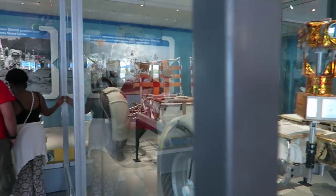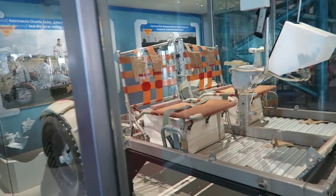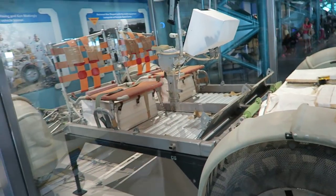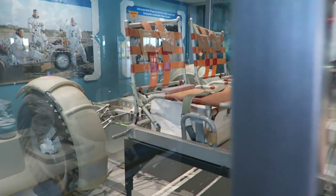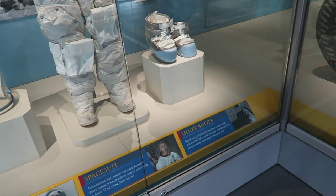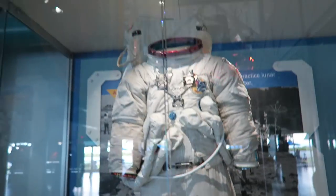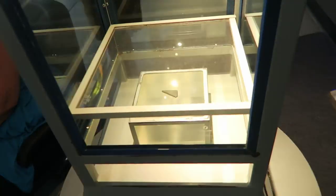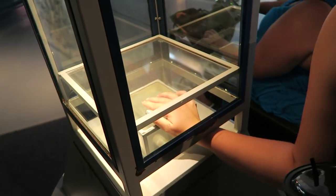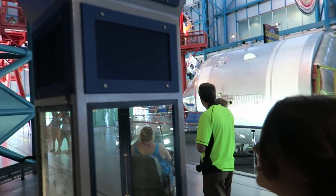This is so sick too. Little lunar rover. Moon buggy. Also a classic Atari video game. We've got a space helmet, a space suit, and moon boots. Those are so cool. And this is very cool. You can touch a piece of the moon. Jessie's gonna touch the moon. Today will be long remembered as the day that she gets her superpowers. It's Moon Girl.